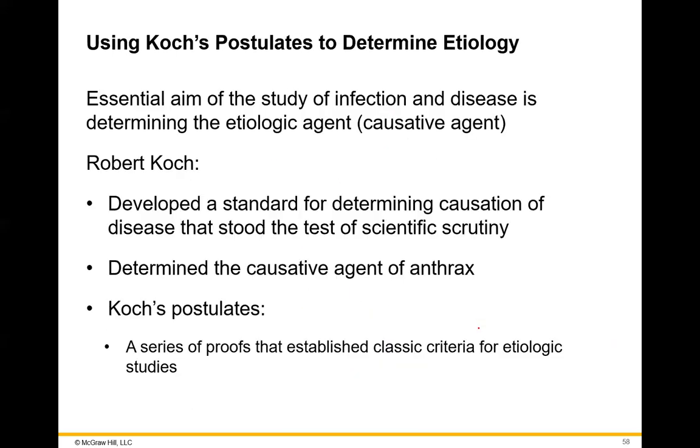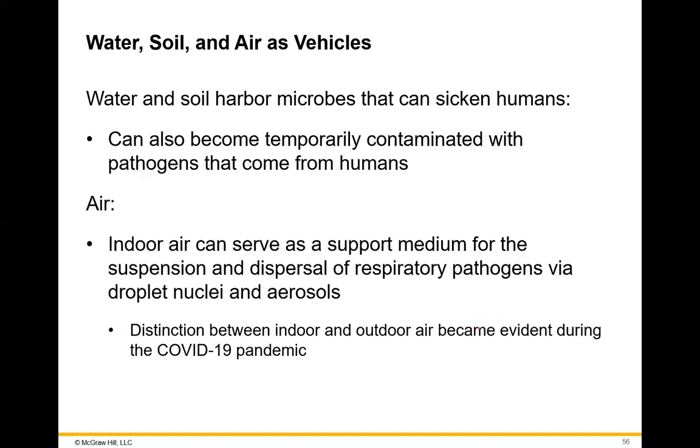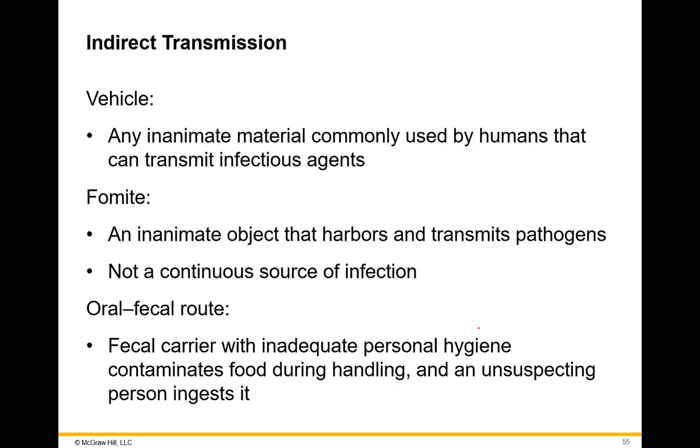Oh gosh. Okay, Robert Koch, he was the guy that came up with a system to identify these. Oh, we skipped this. Why did it go so far? Why did it do that? That was weird. Anyway, so let's go to this. Never mind. We'll go to Robert Koch in a minute.